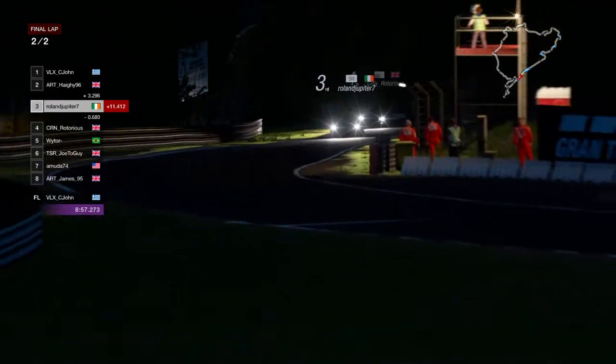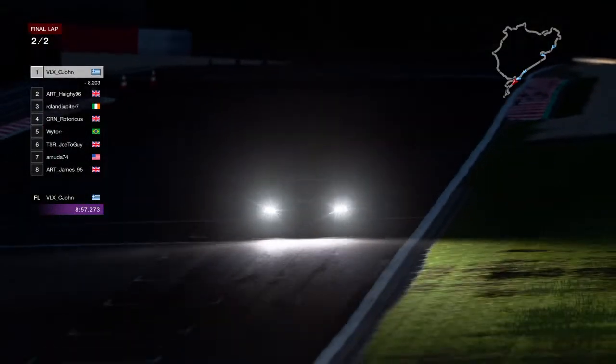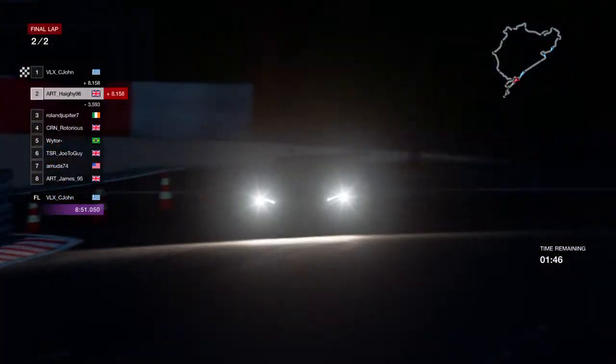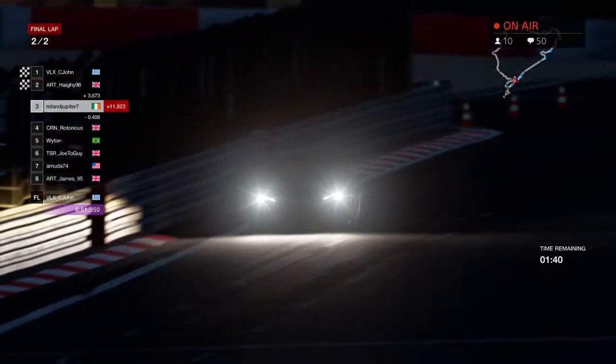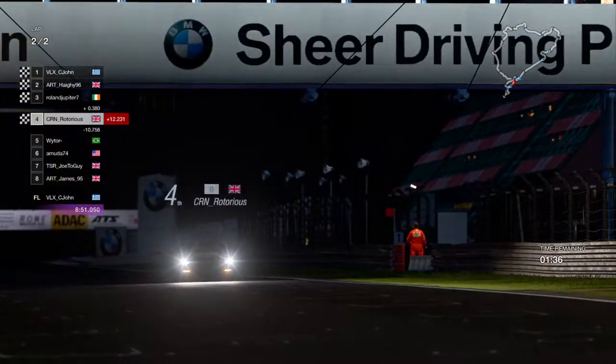Of course, Quinners lost out last time. It is their turn to get the podium this time around, but it is Crazy John taking the win here. Race 2, he's got to be pleased with that. Race 2 of round 5 of the ARS Touring Car Championship Season 2. Hagi takes a very strong 2nd place. 3rd place for Quinners. Great results for the Teams Championship for ART Blue.